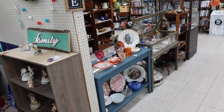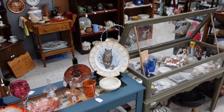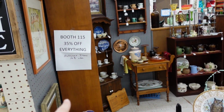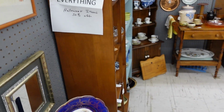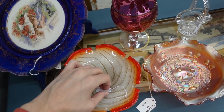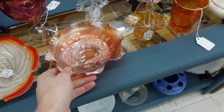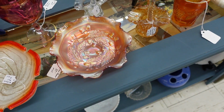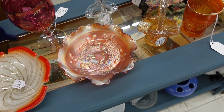So, ooh, wait a minute now. This is all the glassware that we want, 35% and 50% off Halloweeny. Oh, now. How much? Ooh, I hope that the prices are remarkably great. $40 is not remarkably great. Ooh, look at the nuts on those. That's a good bowl. It's beautiful.